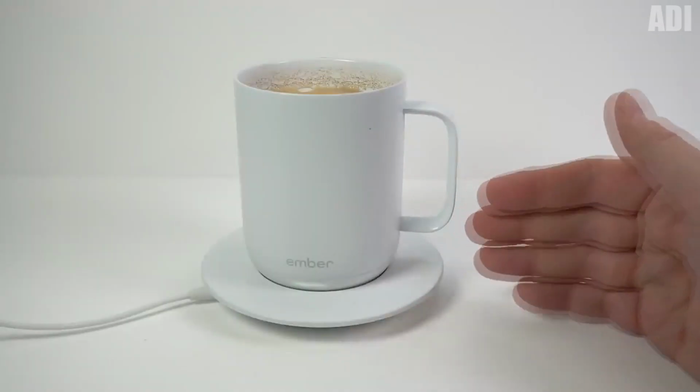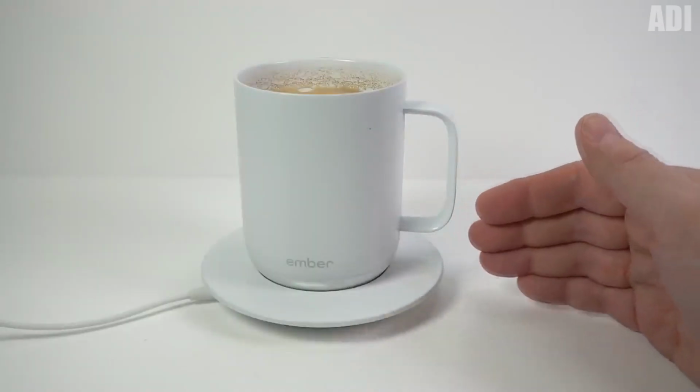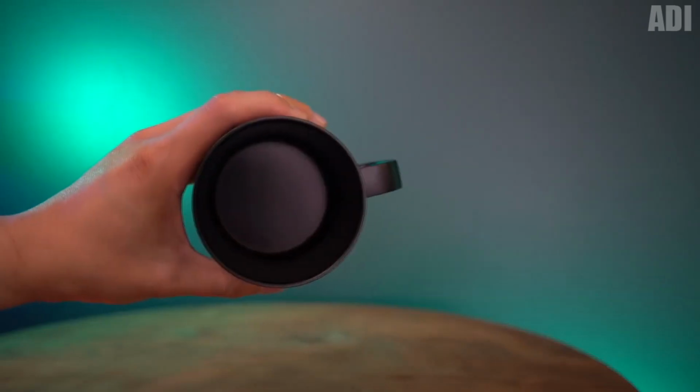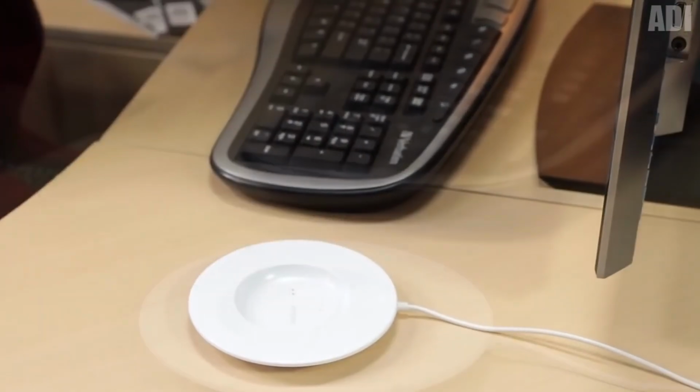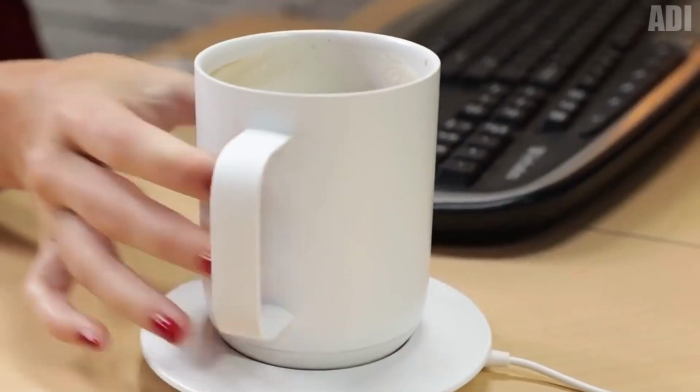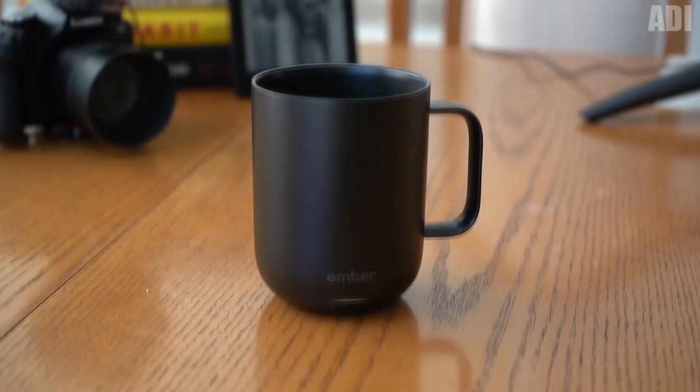I'll bet you anything I'm not the only one who has the following problem. The mugs all over the house are left with cold coffee inside. But such things will not happen with the next mug. It has the ability to maintain the temperature of the liquid thanks to the built-in heating.